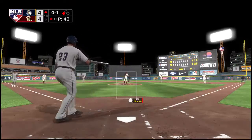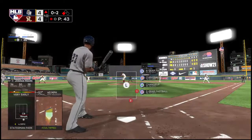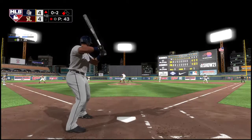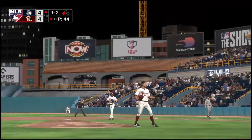A little quick on that swing, and he finds himself behind 0-2. This is a situation where you're going strictly for the strikeout. Infield in, and from the offensive standpoint, you're just trying to create hard contact and get it by that infield. The next 0-2 pitch to him misses outside.